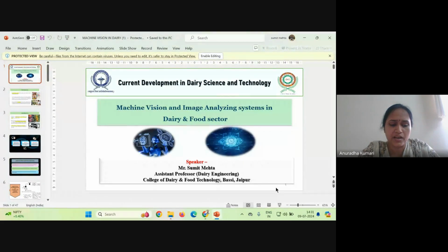NET. Earlier, he was appointed as an assistant professor at Rajasthan University of Veterinary and Animal Sciences, Bikaner, currently serving as an assistant professor and in charge of the Department of Dairy Engineering. He plays a pivotal role in shaping the future of dairy engineering education research. Mr. Mehta has significantly contributed to the field through his research endeavors. He has published several research articles, review articles in many national and international journals.